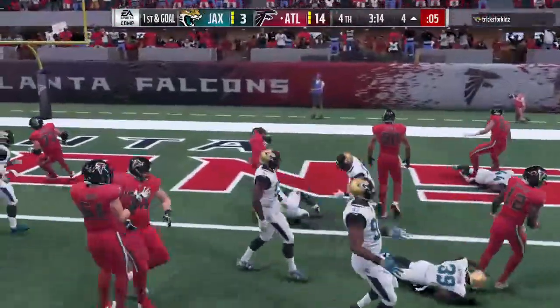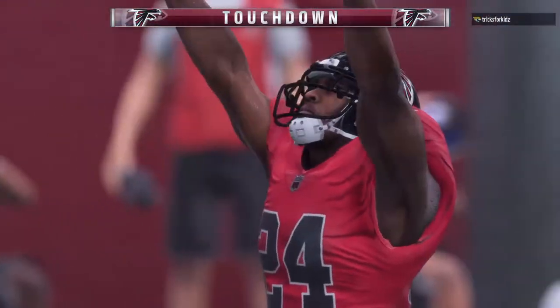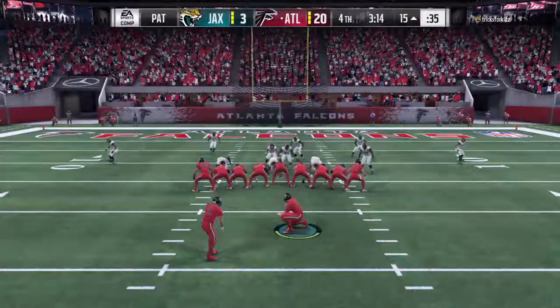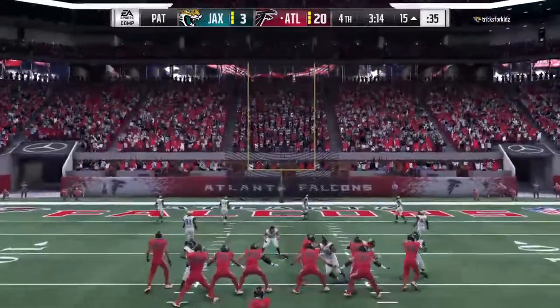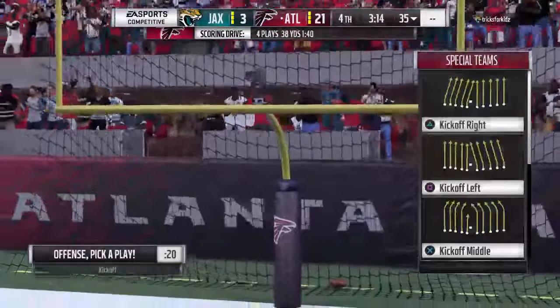They'll run here with Freeman. And he gets in. Touchdown, Atlanta. Devontae Freeman, his 2nd touchdown of the night. And the Falcons will extend their lead. And he's got it up and through.